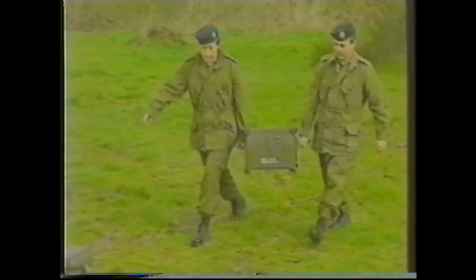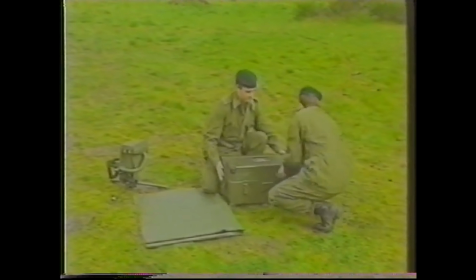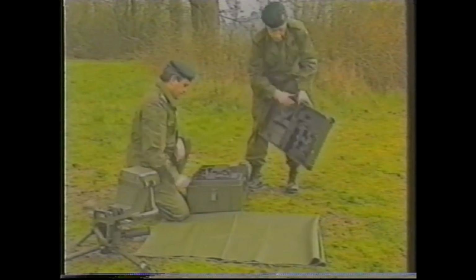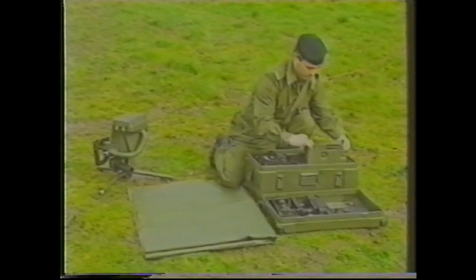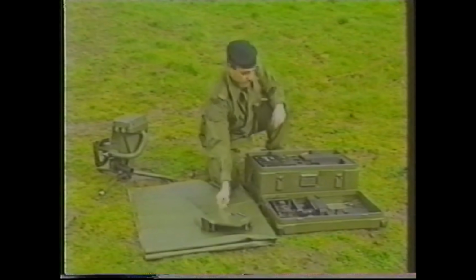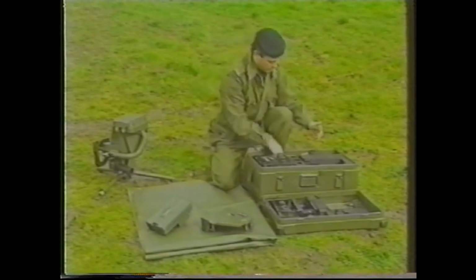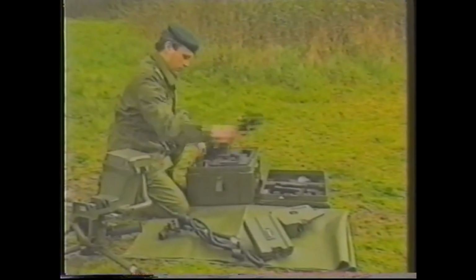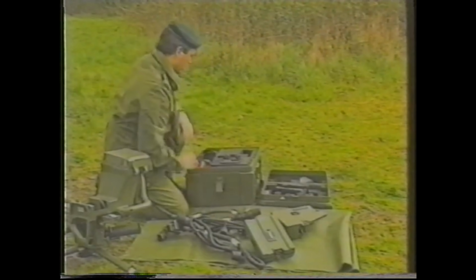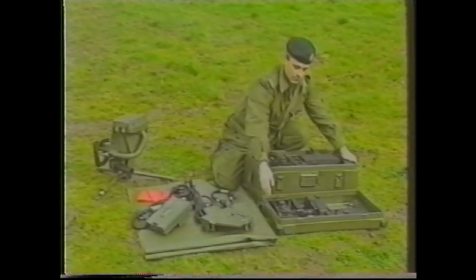This test set is used to test the circuitry of the firing post. It is held and used by the first-line technicians in the unit. The test set is housed in a 28-kilogram container and can be operated using batteries or external power. A small computer is found embedded in the lower section, along with the optical module. The battery box. A set of cables. And the toolkit. In the cover is the self-test module.